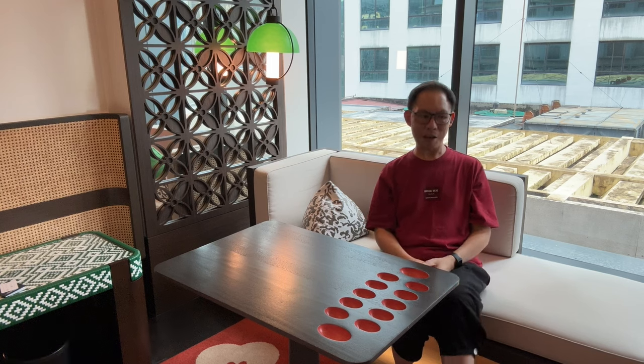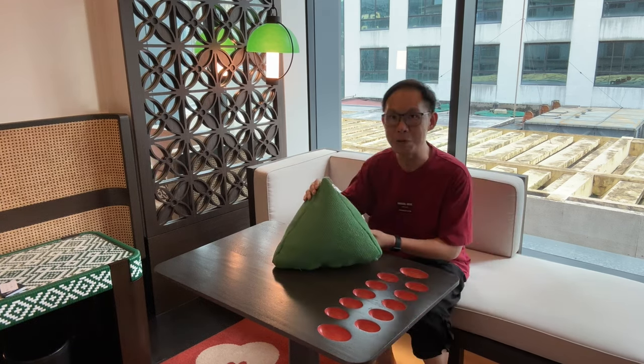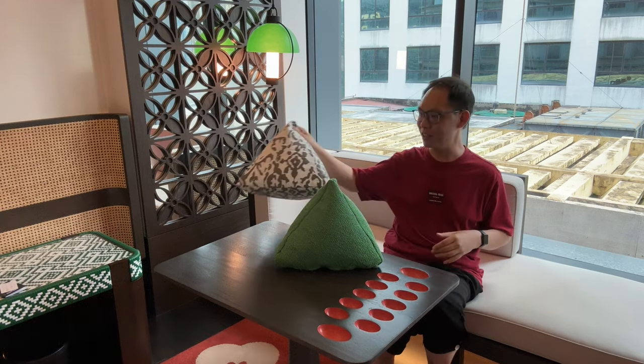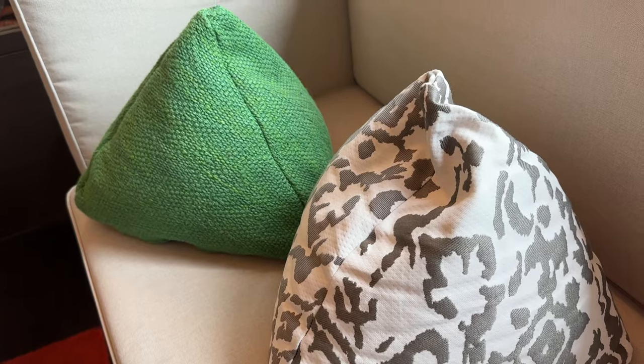Another thing that is very unique and funny is these small pillows that you find on the couch itself. Now, these pillows are not Chinese dumplings, okay?